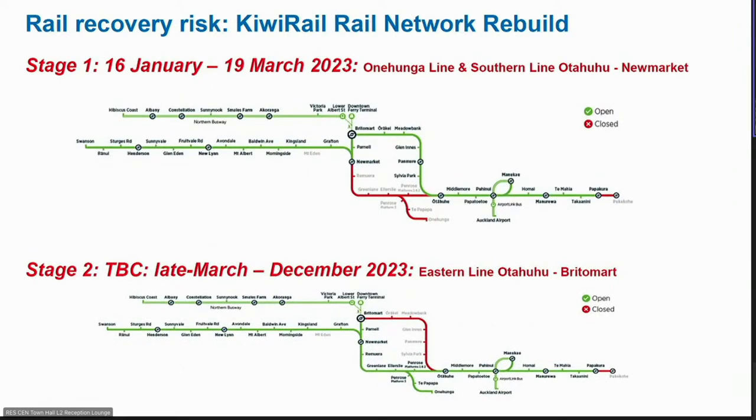Thank you, Richard. So obviously one of the risks to recovery is the CRL network rebuild. Back in October, we communicated with all elected members and the Mayor's office around stage one of the disruptions between January and 19th of March. And we will be providing a similar, more detailed briefing next week about stage two, which at this stage is planned to start from 20th of March and will affect the Eastern Line. Details will come in the briefing next week.